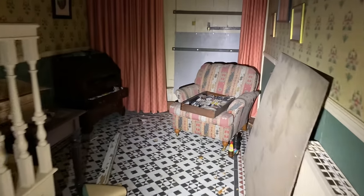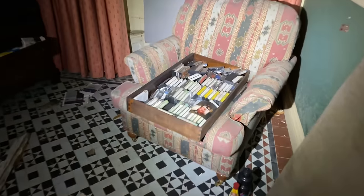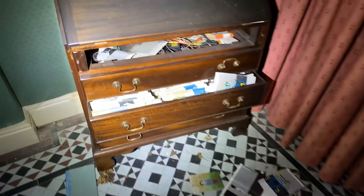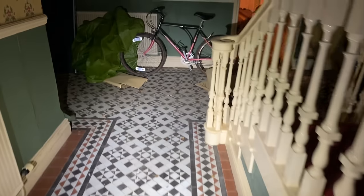So we've got some cassette tapes in here by the look of it. Some old pictures. Oh wow, look at that. There is a whole chest of drawers full of photographs in there. But I think there's enough scattered around the house, so I'm not gonna go rummaging through there out of respect of the people that used to live here.